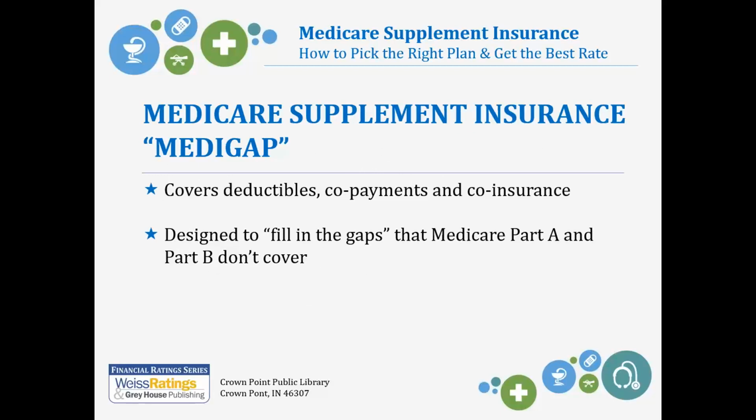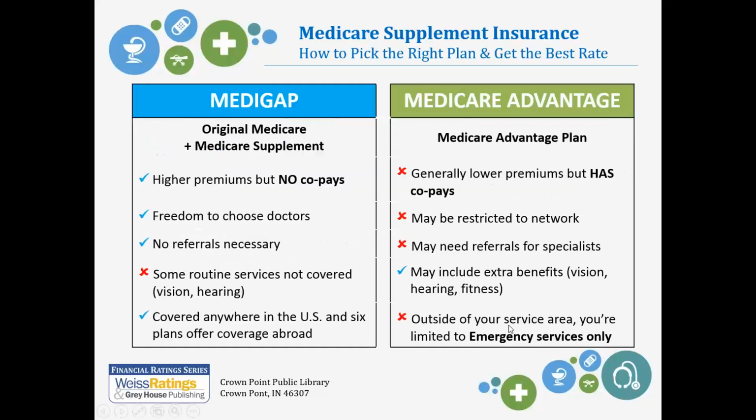Looking at Medigap, it covers your deductibles, co-payments, and co-insurance, and is designed to fill in the gaps that Medicare Part A and Part B don't cover. So you do keep that Part A, Part B, and then you add in the Medigap to fill in the gaps. So look at these in another way.